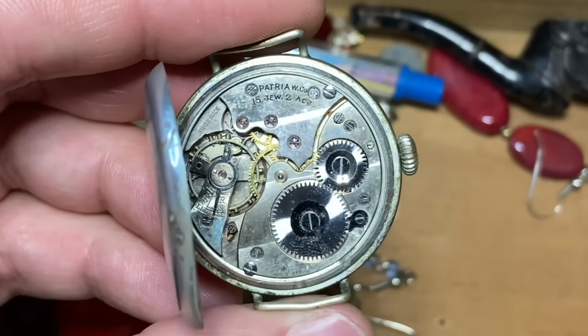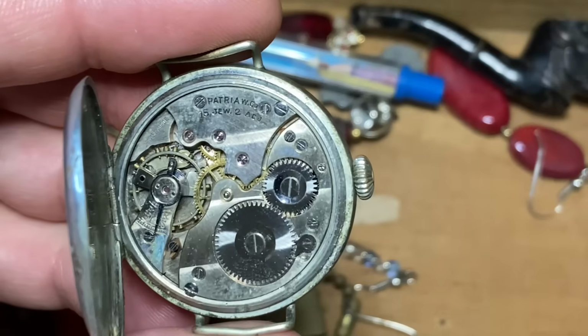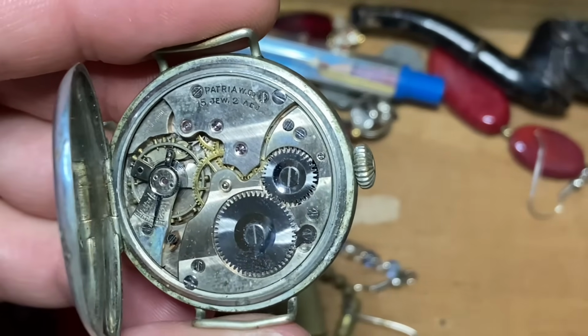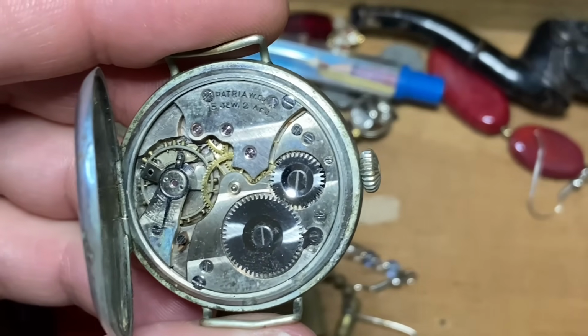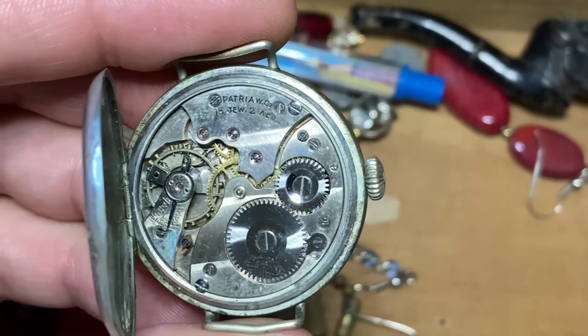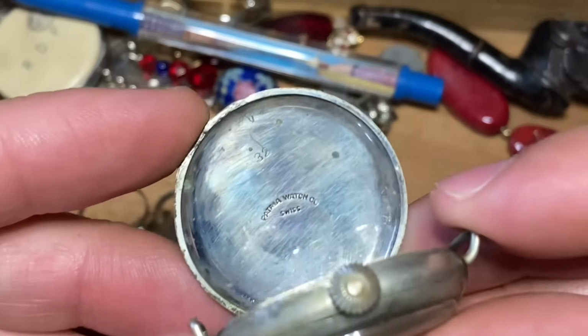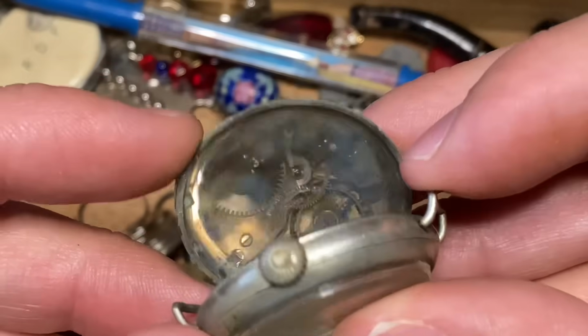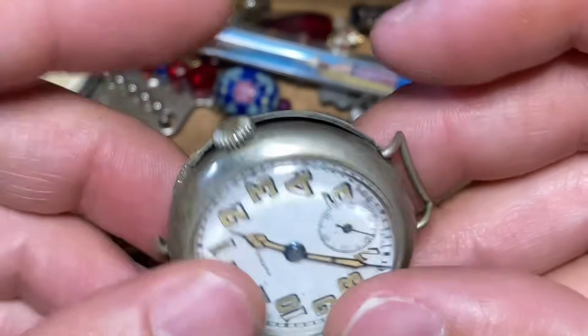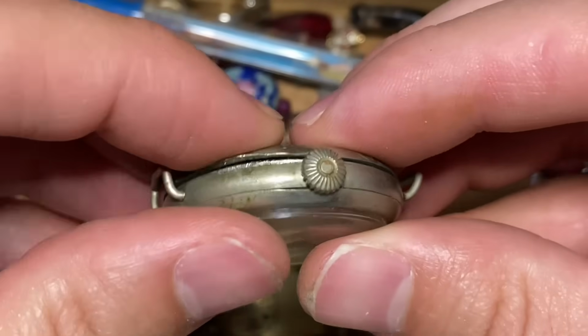And there is the movement right there. This one does say Patria, which definitely bumps up the value. And for those who don't know, Patria at one point, I think, shared a common founder with Omega. So there is some connection with Omega Watch Company. And this is just a base metal case. If it was sterling, that would have been a World War I officer's case, most likely.